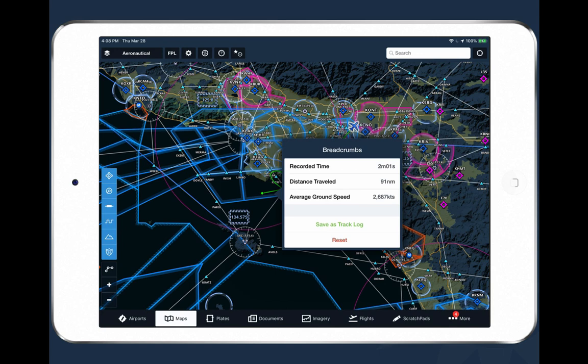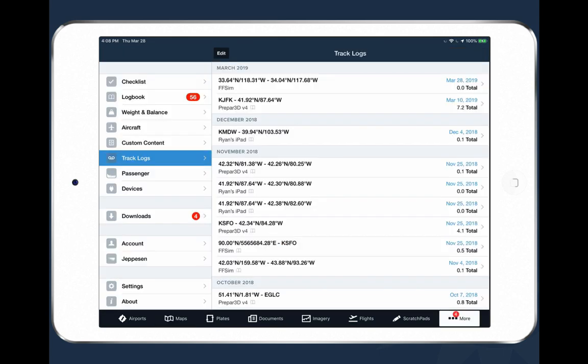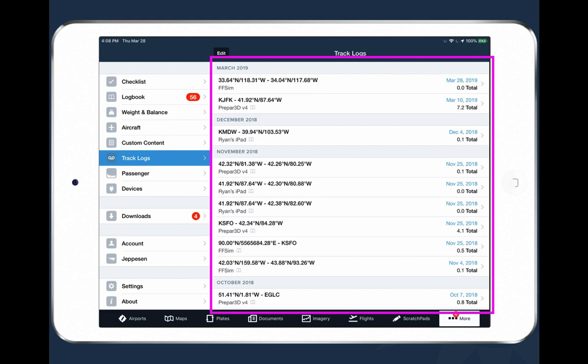You can tap on your breadcrumbs to see information about them. Right here, you can save it as a track log for future review, or reset it, in which case it will clear the current breadcrumbs and start plotting new ones from that time forward. If you save it as a track log, it will be saved under the More tab in the track log section. These are all the flights that I have saved in the past.